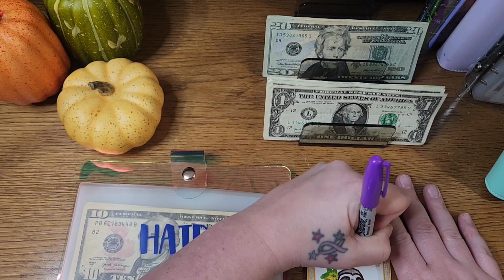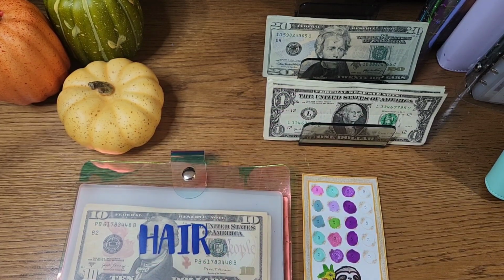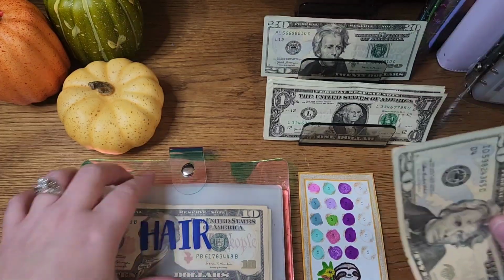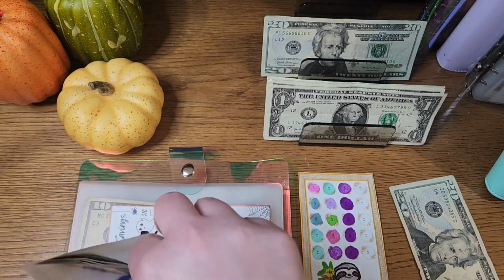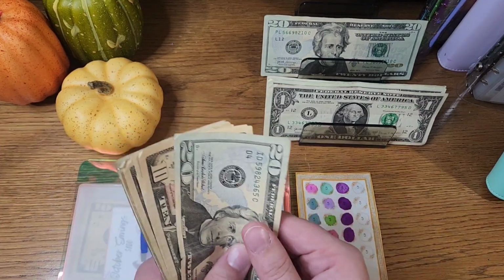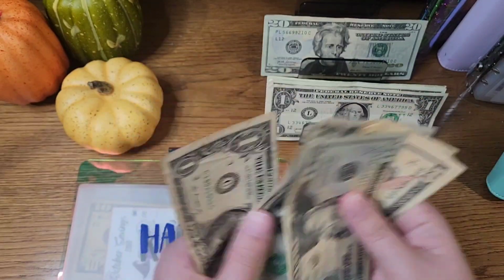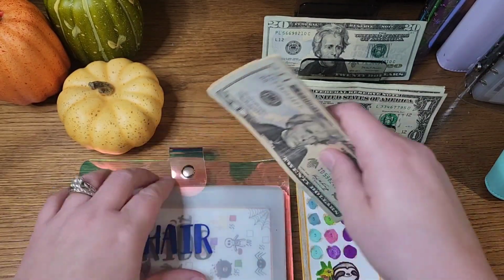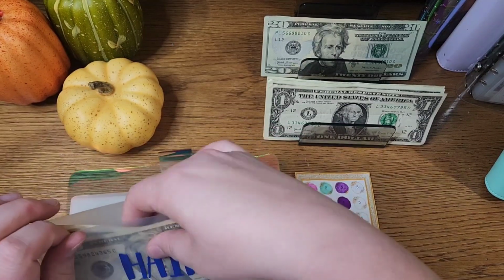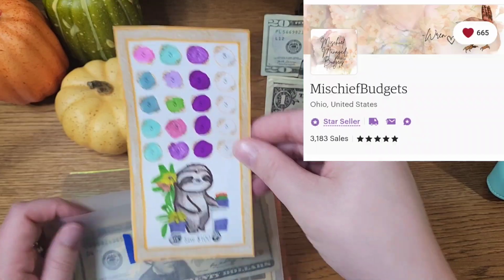But so I had $40 budgeted for it. I don't want to put all 40 in the envelope right at this moment in case something does come up, but I am going to take 20 of it. And I just colored in 20 of that to put in there because we're getting close to funding this. 20, 30, 40, 50, 60, 70, 75, $77 in my haircut envelope. This is from Mischief Budgets.